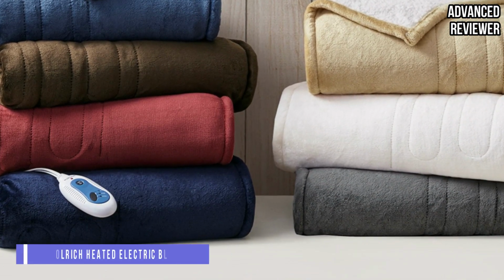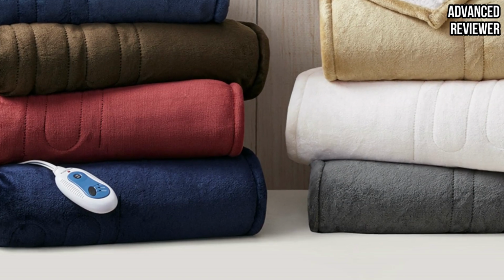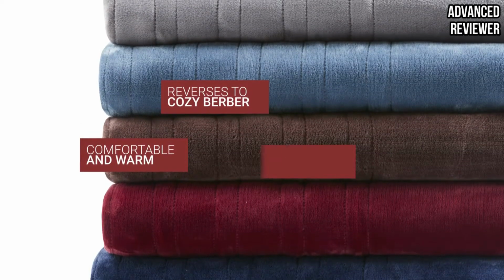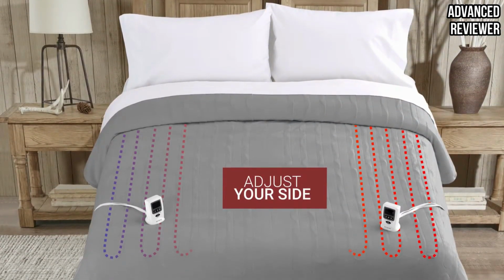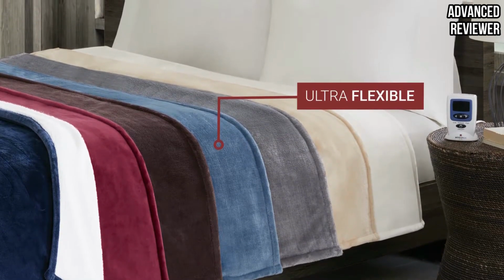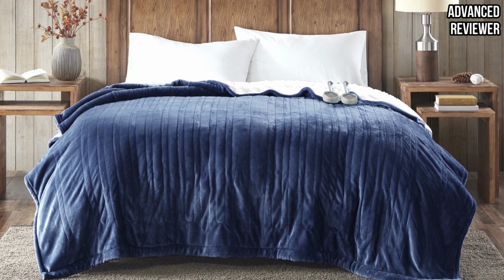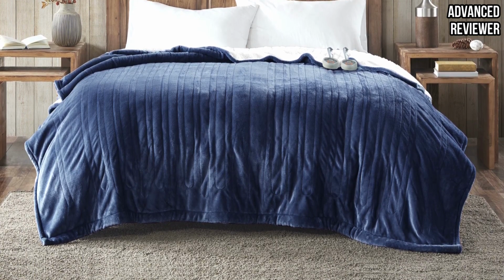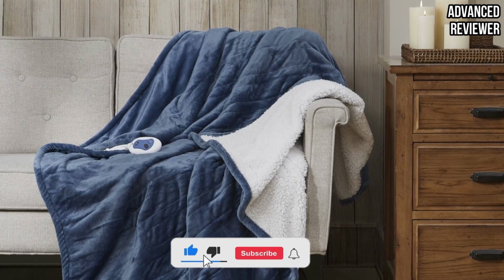Number 4. Woolrich Heated Plush Berber Electric Blanket. Sensitive sleepers can find precisely the temperature they need to nod off thanks to this electric blanket, which offers 20 temperature settings and dual controllers on queen and king size models. Available in twin to king sizes and 7 colors, this reversible blanket with its micro plush top and Sherpa Berber underside will warm a person even when the heat is off. And, during use, the blanket's flexible internal wires are barely detectable. It comes with a 5-year product warranty.